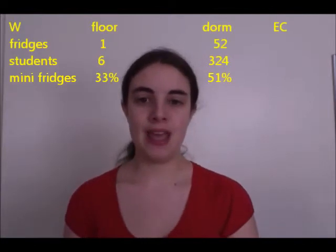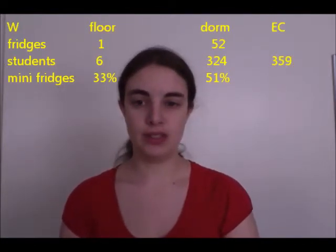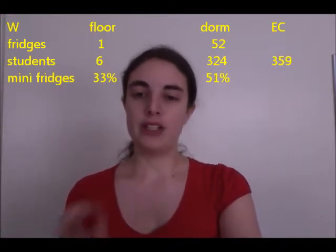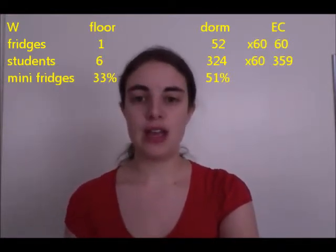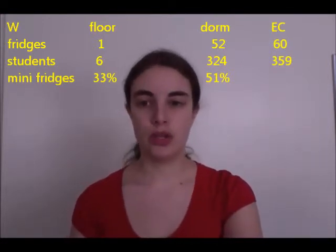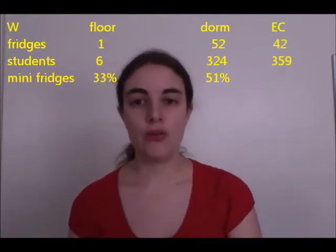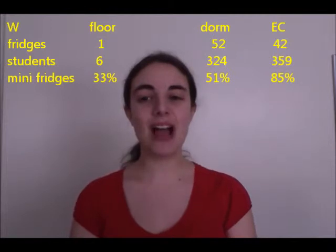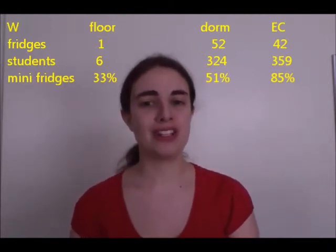We wanted to see if other dorms on campus had the same ratios and percentages. There's another dorm here called EC. It has 359 students. If there was the same ratio of fridges to students of 1 to 6, we'd have 359 divided by 6 is 60 big fridges. In fact, there are only 42, which gives us a ratio of 2 to 17. In addition, our survey showed that 85% of rooms had a mini fridge. That's a lot more than my dorm.